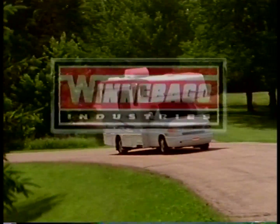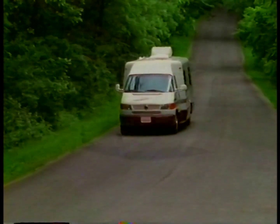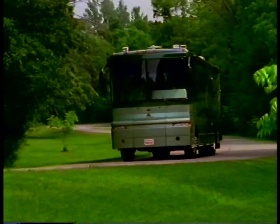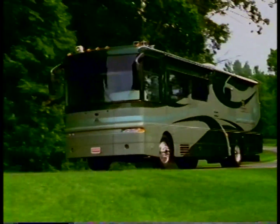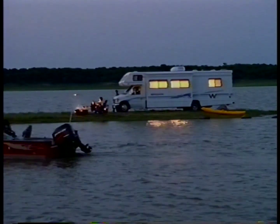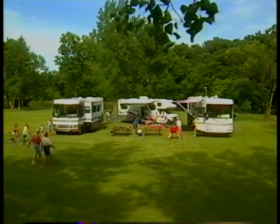If you ask most Americans to name a motorhome, one name comes to mind more often than any other: Winnebago Industries. Yet although we're the leading name and the #1 manufacturer in motorhomes, we do things a bit differently here at Winnebago Industries. And it all starts in our product development team.